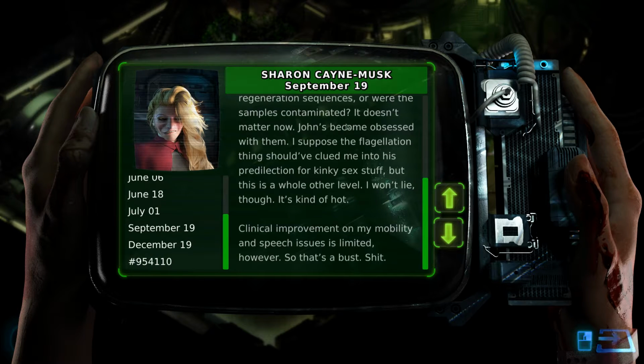They were contaminated. It doesn't matter now, John's become obsessed with them. I suppose the flagellation thing should have clued me into his predilection for kinky sex stuff, but this is a whole other level. I won't lie though, it's kind of hot. Ugh. I don't consider it hot. Clinical improvement on my mobility and speech issues is limited, however, so that's a bust.